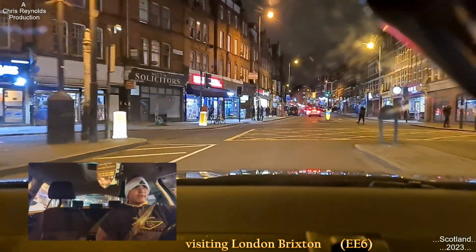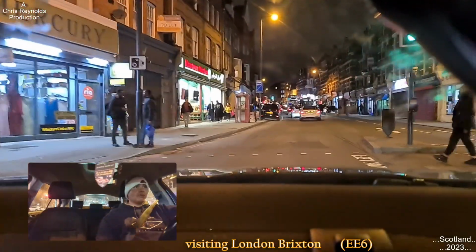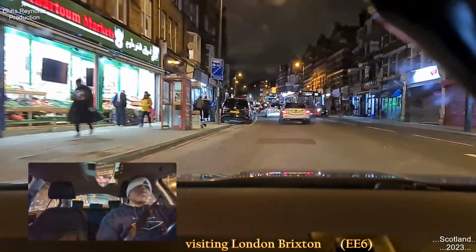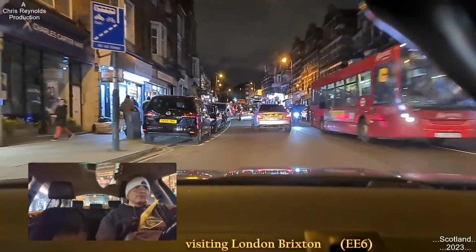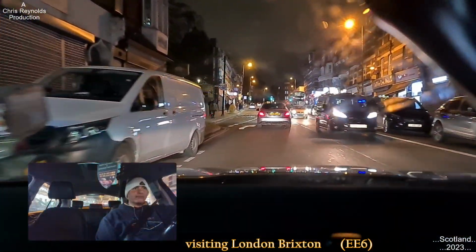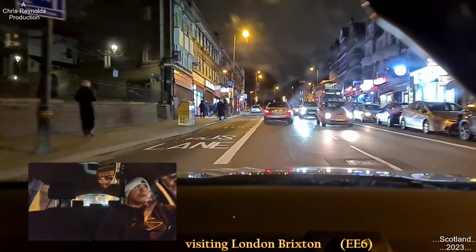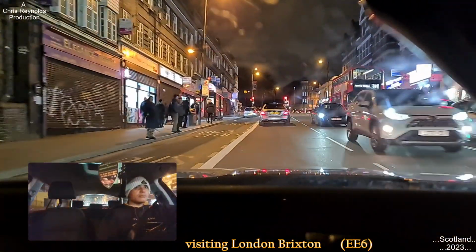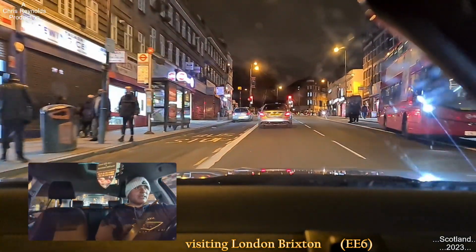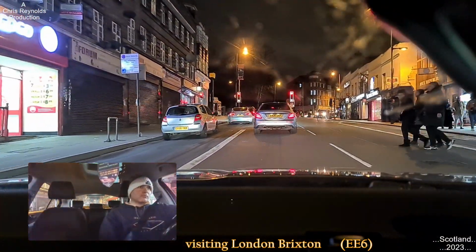So the thing is, as soon as you leave a gap, somebody's going to fill it by pulling out or walking out, or the lights will go against you because there's a gap. You see, I like to leave a bit of braking distance between me and the car in front. As soon as you do that, you can't take your eye off the ball for one minute. There's people all dressed in dark clothing, they just walk out.